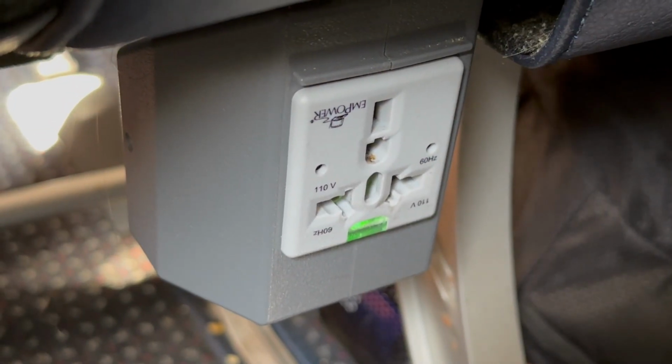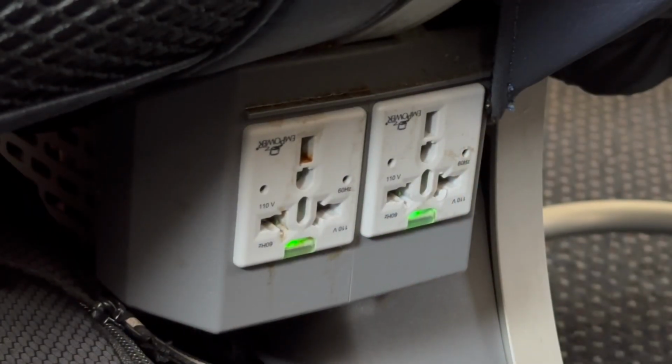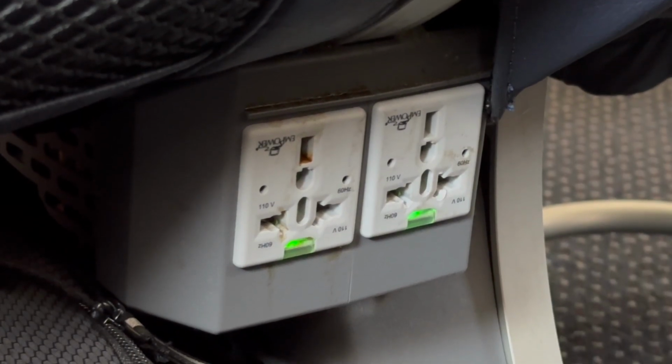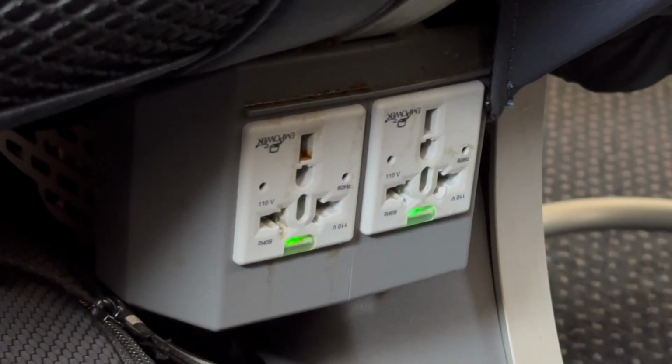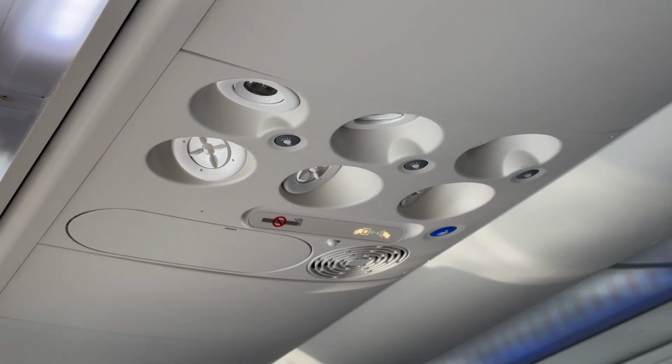You'll also find universal power outlets at the bottom of each seat, and I was glad to see that instead of there being two outlets for every three seats like I'm used to seeing, every seat gets their own outlet. Finally, above the seat are the air vents, call buttons, and reading lights.